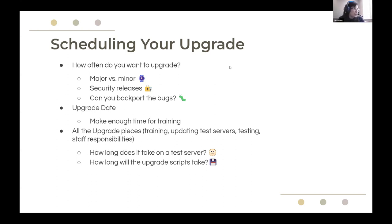All right. So the next point of this is the upgrade date. Like I mentioned before, I won't spend too much time on it. You know, you have to make enough time for training.